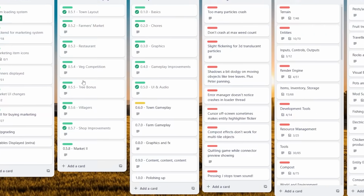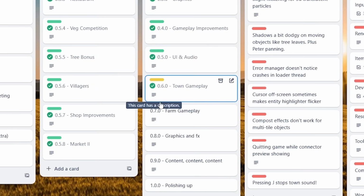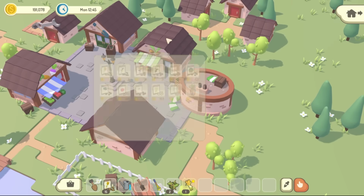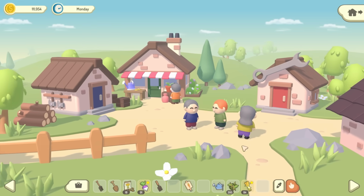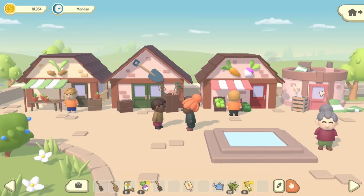So that is finally it for the entire town gameplay update. I've been working on it for over 6 months now. You might remember the town used to look like this, with just a few simple shops. The first thing I changed was to make the town side-scrolling. I felt that in a game without a playable character, this made more sense as a way of presenting the options to the player.